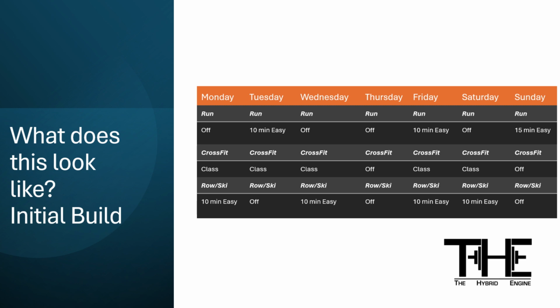On Wednesday, you don't run, you go to your CrossFit class and you copy it just like Monday, where you just get on the machines either 10 minutes before or after your class. On Thursday, I would go completely off, especially if you're just beginning, or an active recovery. Active recovery can be anything from 20 to 40 minutes, swimming, hiking, biking, something very low impact and just movement.